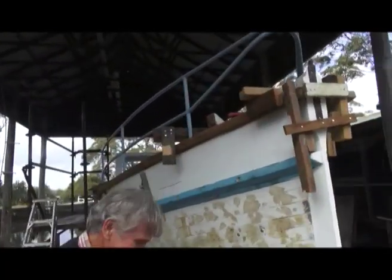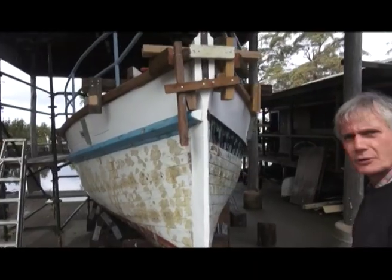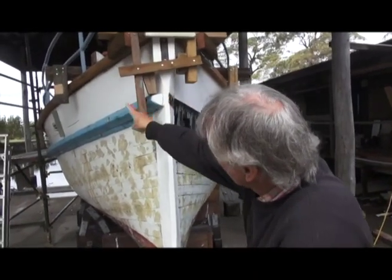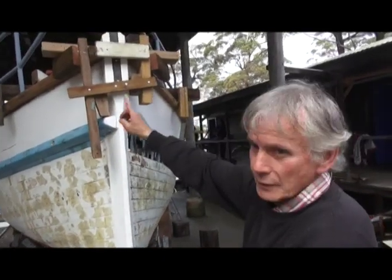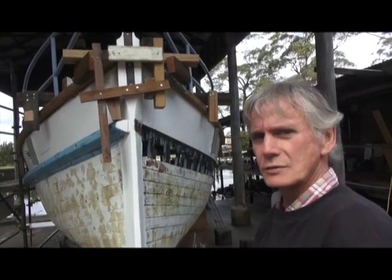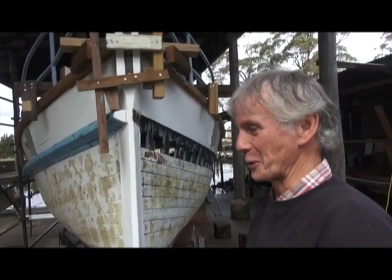Stan's been putting on a temporary clamp. It looks a bit dodgy, but what we're doing, the new rub rails are going on, and we're short of actual metal clamps to hold them in position, so we're just making a few wooden braces to hold them in position before we put them on properly. It's ruined the front of the boat.